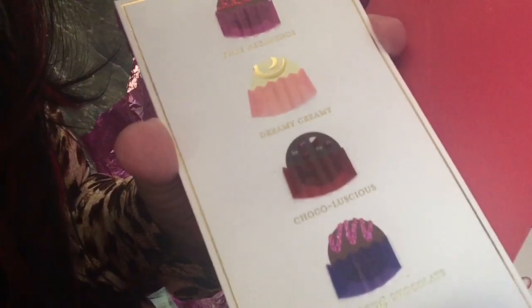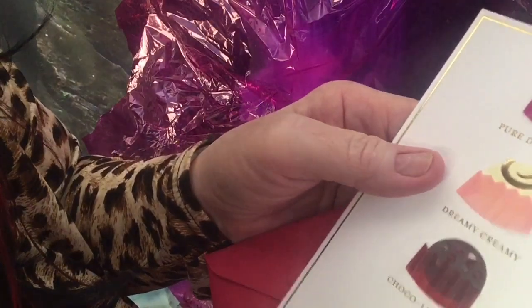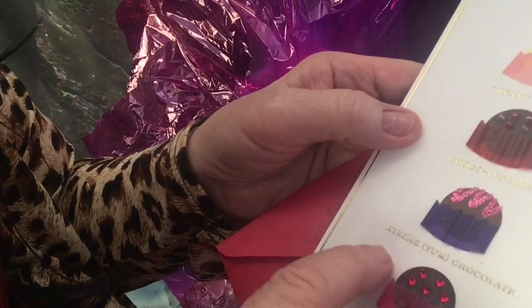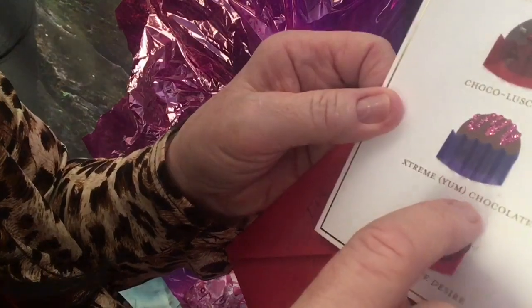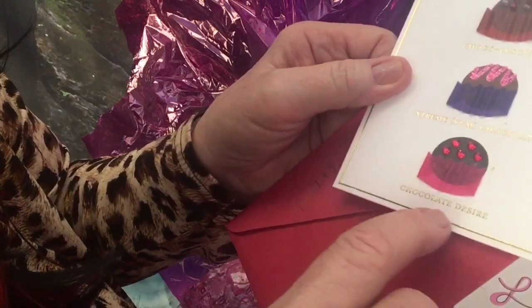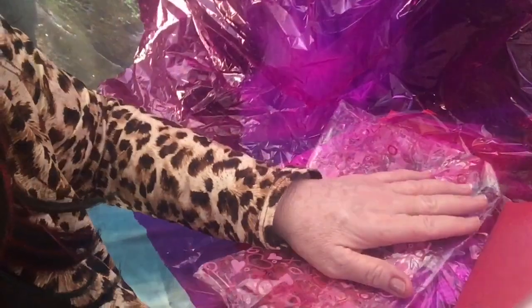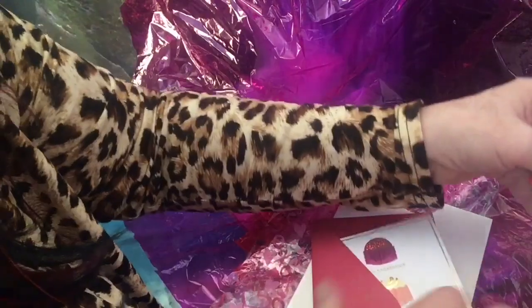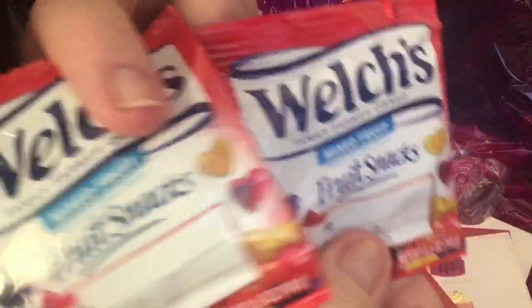And it's textured with candy wrappers. Pure decadence. Dreamy creamy. Chocolicious. Extreme. Yum chocolate. Chocolate desire. Love this card. And she also got me fruit snacks. One for me, one for my husband.